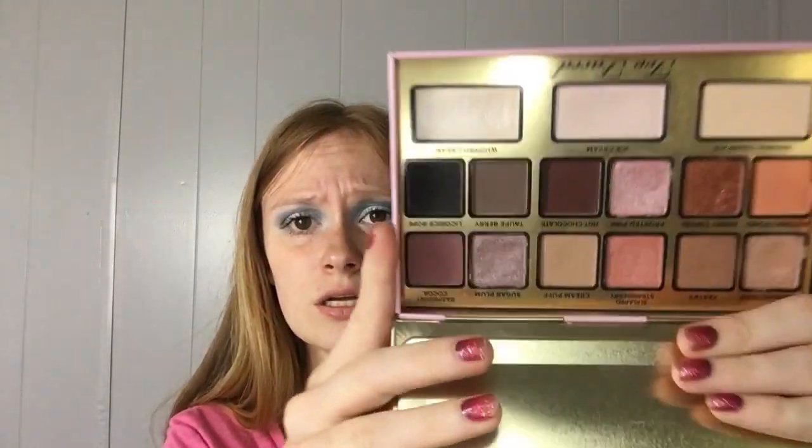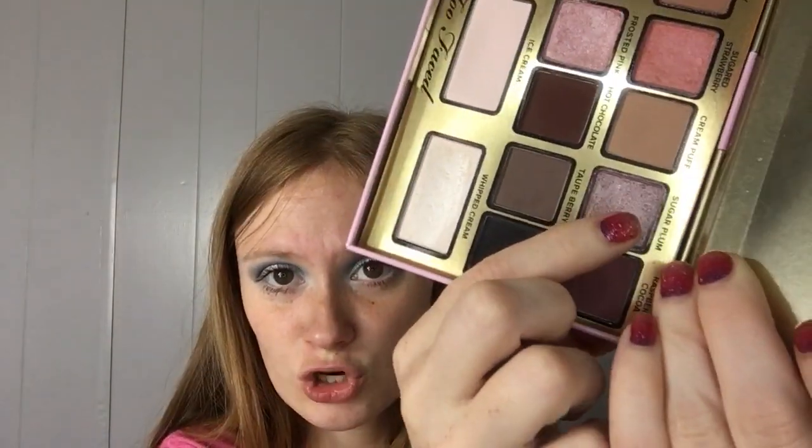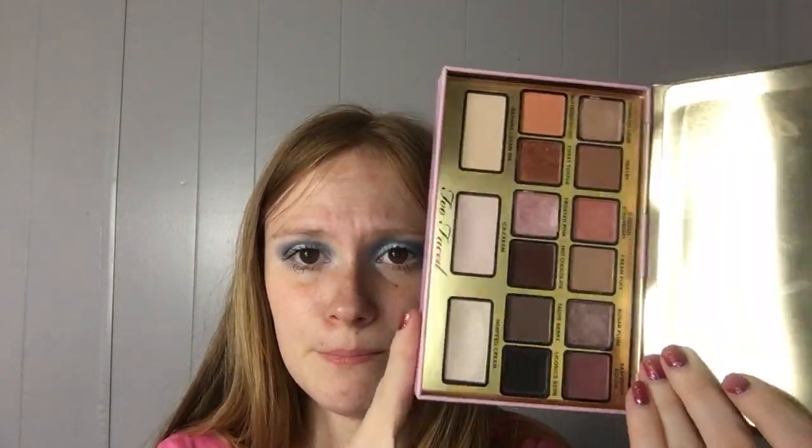Another Too Faced palette, this is the I Want Candy. This was a really good collab, honestly, and it's good. One of my favorite shades is actually the Sugar Plum shade, this kind of purpley color, and I do love that you've got your creams and you have a highlight shade in here as well. Packaging, annoying as crap. I'm not even kidding, that packaging makes me want to throw it across the room. I don't like the packaging.